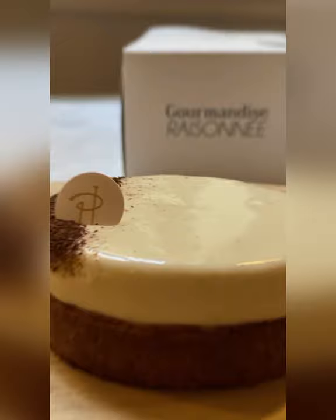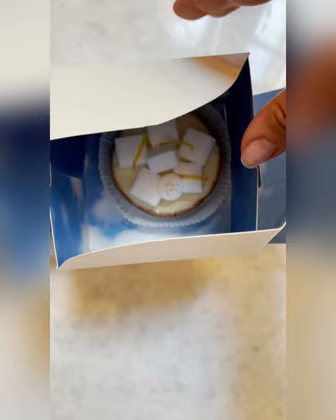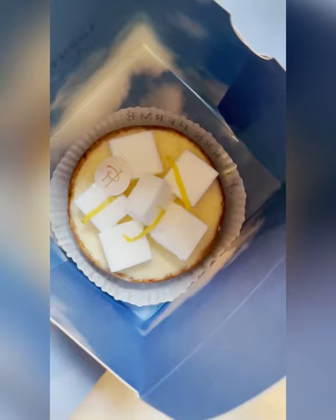Just saw the first one, which was the vanilla tart. What is this one going to be? Bam! Look at this, this is the citron. Look at the little fluffy guys on top. It's just so good. Let's take them out. We will figure out what we've got in this treat.